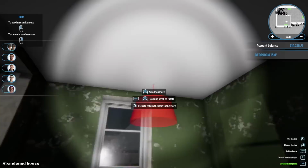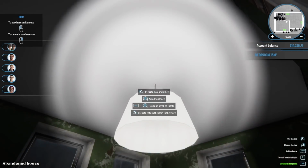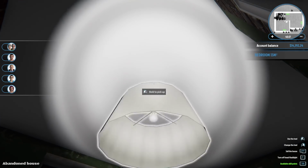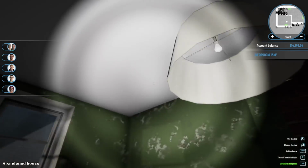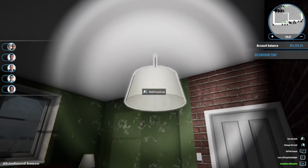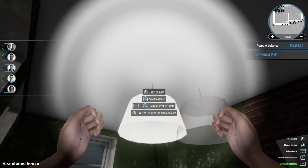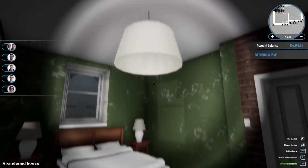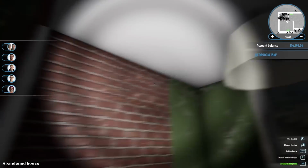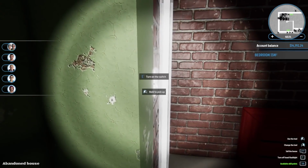All right, so this is kind of like a bedroom light, I guess. It's really big. All right, so let's try to center it. That is not centered. That thing is huge. Wait, is it me or is it really big? It feels like it's really big. It does seem really big. I don't like this. All right, let me cut the light on real quick so we can see what we're working with.